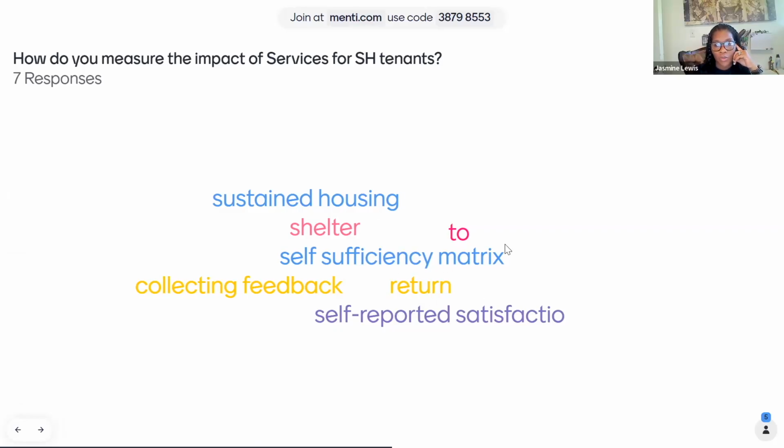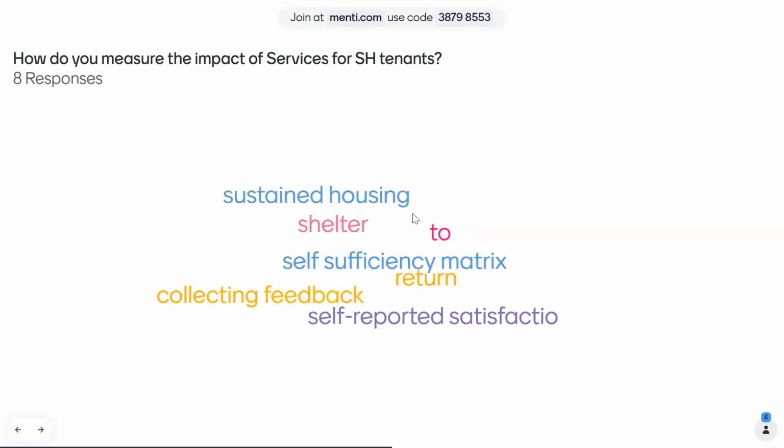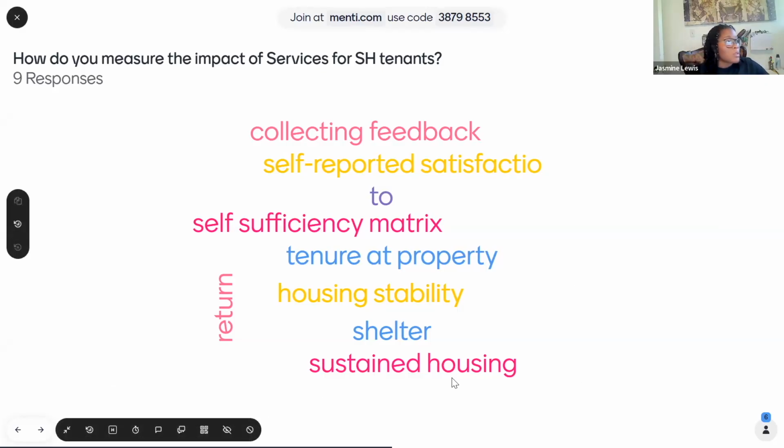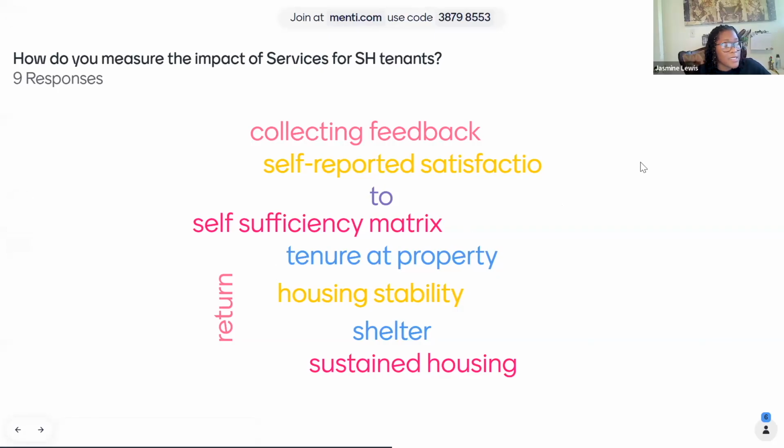Sustained housing, shelter, self-sufficiency matrix, collecting feedback, return, self-reported satisfaction. I'm assuming the return is like return to homelessness, or that you're measuring the people that are exiting supportive housing or maybe re-entering the homelessness system. Near that property, that's a good one. These are great. These are great.